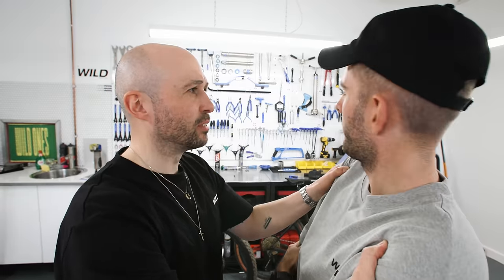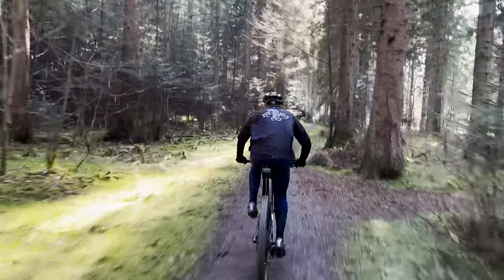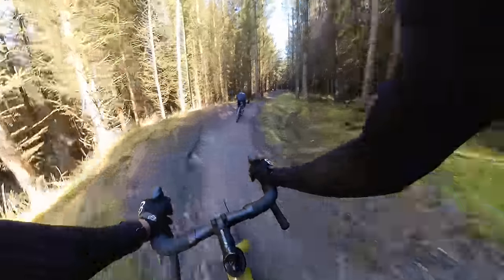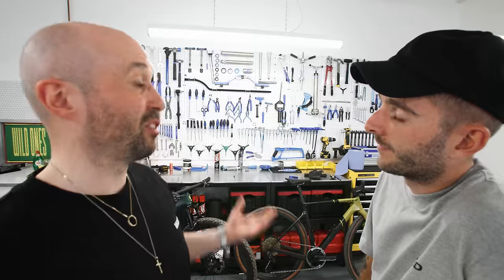But what is gravel? I don't know the answer. Well, this is the problem, isn't it? What is gravel in this day and age? Originally, it was like the little gravelly paths that were always dusty in nice warm countries. But really what it means is riding your bike off-road. Sometimes it's paths, sometimes it's trails, sometimes it's muddy, sometimes it's not. It's a bike that's versatile, that can do lots of stuff.